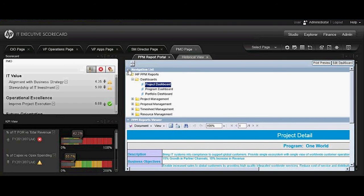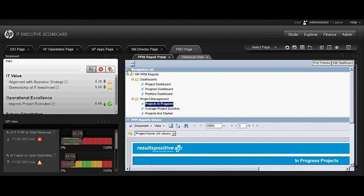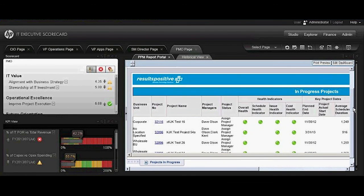But we also have embedded a portlet in here. If you have an existing reporting solution, now everything you see here was developed using Business Objects, which comes packaged with Executive Scorecard. But if you have your own reporting solution, that can also be embedded just as easily as you see here. And I can jump from, for example, if I wanted to look at one of my projects or my reports that I have, I can jump from report to report.